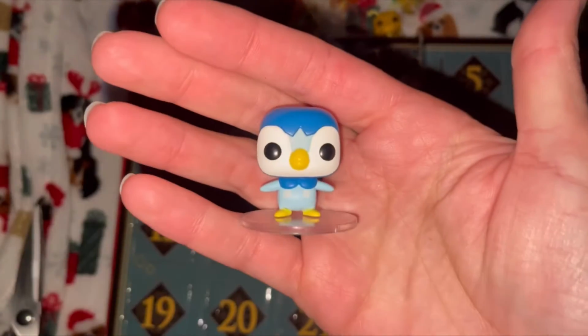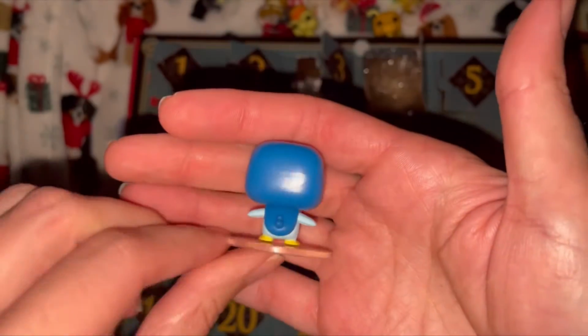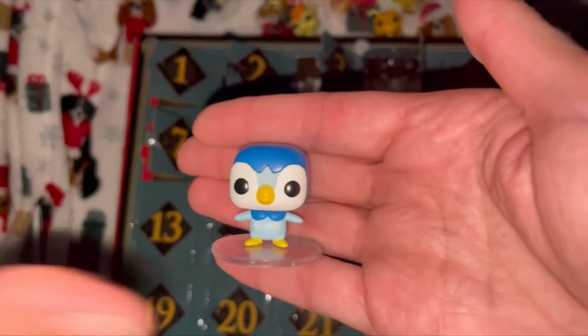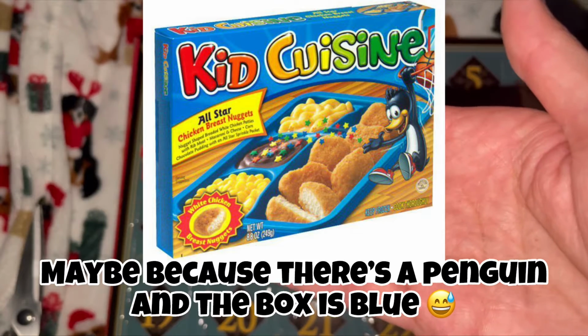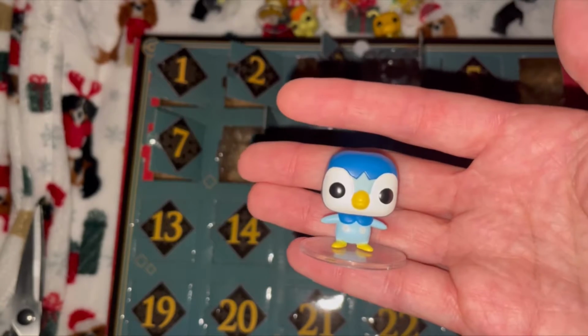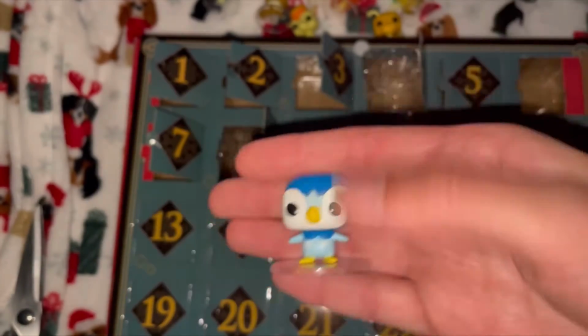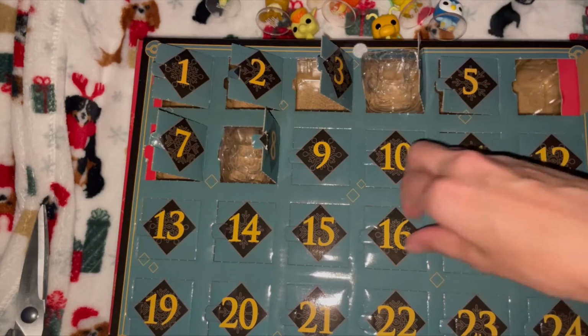Now on to 8. We have this blue little penguin guy. So let's call him Waddles. Obviously, he's Waddles. I don't know why, but when I look at this guy, for some reason he reminds me of those TV dinners growing up that had a penguin on it. I shouldn't think of TV dinners when I see Pokemon, but for some reason, just looking at him, those frozen TV dinners came to mind.